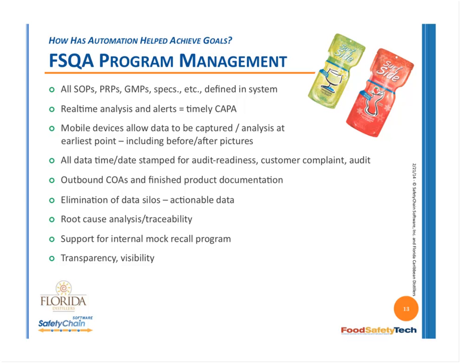So you can actually start trending data based on data that's in the system. You can set it up to trend the data. You can program it to trend. Say you have a customer complaint and it's on the same product, or maybe it's different products, but they share an ingredient. So now you can look at if it's the ingredient or if it's the process. And then you can actually use that as part of your supplier approval program. If it's the ingredient, you can say, now I have multiple products that have your ingredient in it. I have an issue with this ingredient. We can no longer use you as a supplier because, and then you have the data to support that, or whatever the case may be.